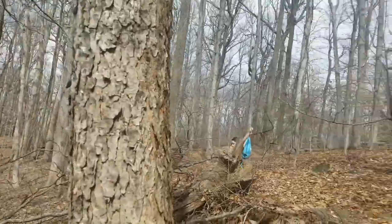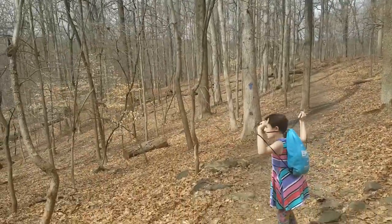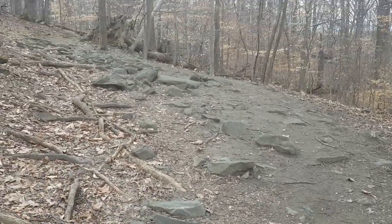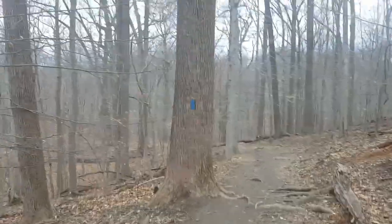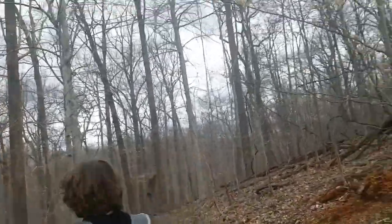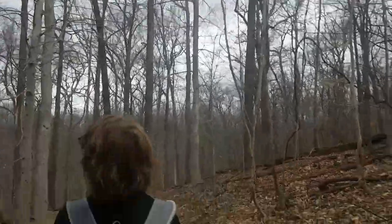Okay, guys, I'm gonna get back on the trail and let's continue hiking. Next landmarker. So guys, this is our second landmarker. A ton of rocks where I almost twisted my ankle. So let's continue with the hike. Blue sign. Guys, if you don't know where this is gonna lead to, we are actually making our way down to the Patapsico River.